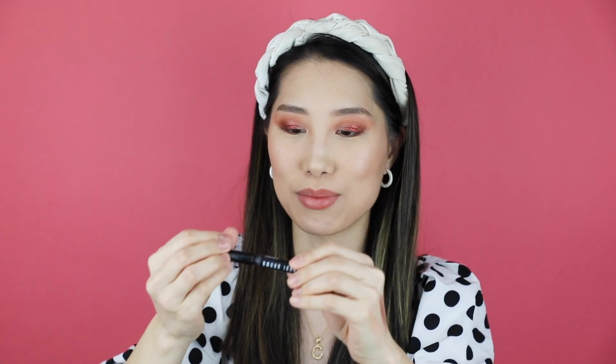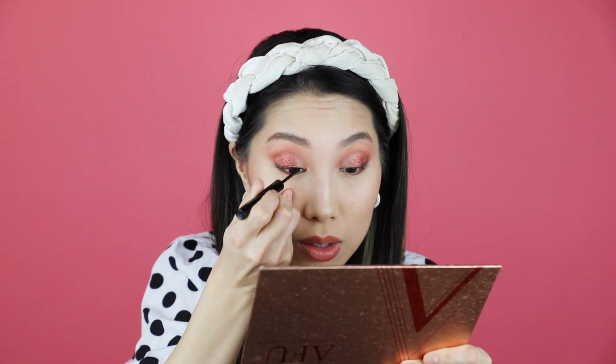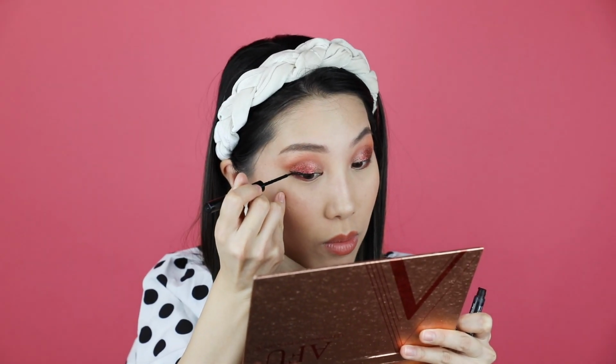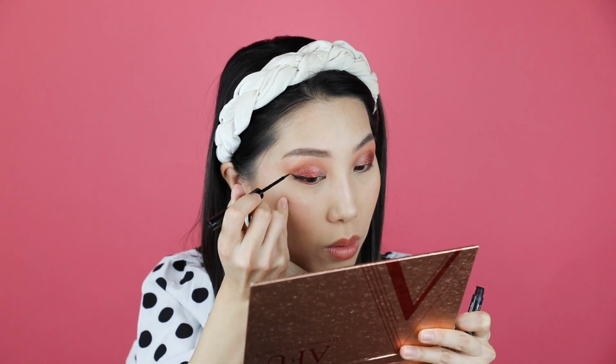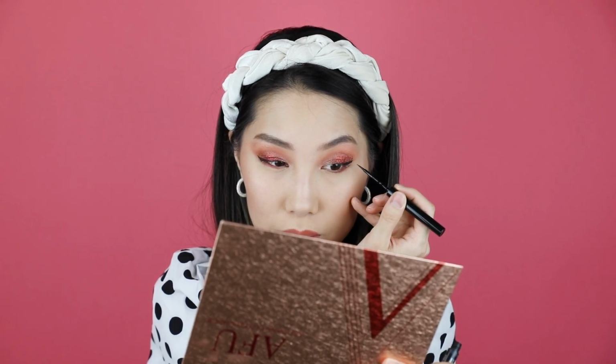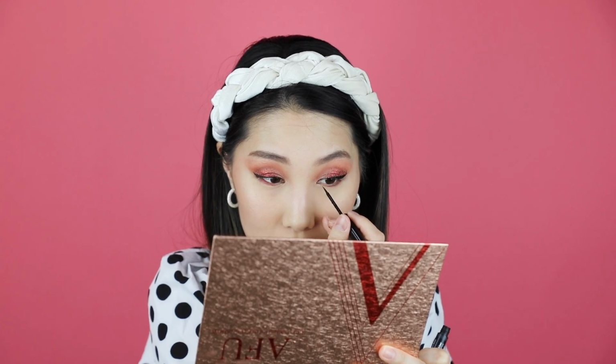Okay, for the eyeliners, I will be using this one from Bobbi Brown, their liquid eyeliner. It's called Long Wear Liquid Liner. This one has a very long tip, and I think it's pretty easy for application. Do a medium-sized wing. So I'm trying my best to match the other wing. So these are the medium-sized wings that I did with this Bobbi Brown Longwear eyeliner. The long tip does work pretty well with this pigmented color.